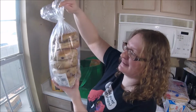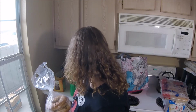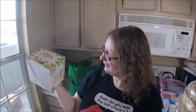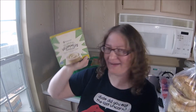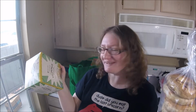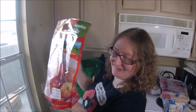I got the boy some cinnamon bagels for his breakfasts. And for his lunches, we got some hummus. Sam's Club only had their Member's Mark, which is their store brand of the hummus. I hope it's as good as the main brand because I can be a little picky sometimes when it comes to this stuff.